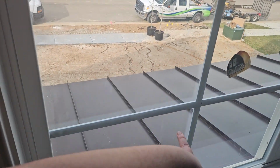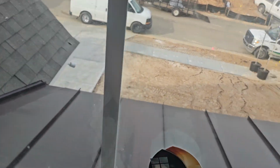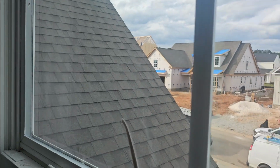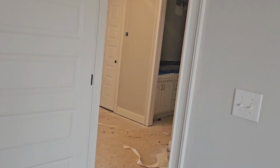And then you can see the roof above your front porch is like a metal roof, so I bet it sounds pretty nice. And then you do have architectural shingles, not builder grade shingles, which is great because these last like double the time as the ones the last house had.